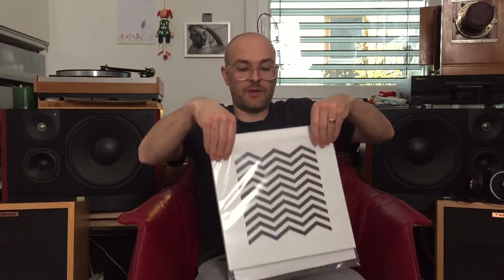Pressing quality is also okay. You have to wash it first, but after that it's okay. Not brilliant, but really good. And I wanted to have that on vinyl. Had it on CD, but I really think this is a very good soundtrack. Very well made. So I had to buy it, and I have to be careful. Put it back into the plastic sleeve.